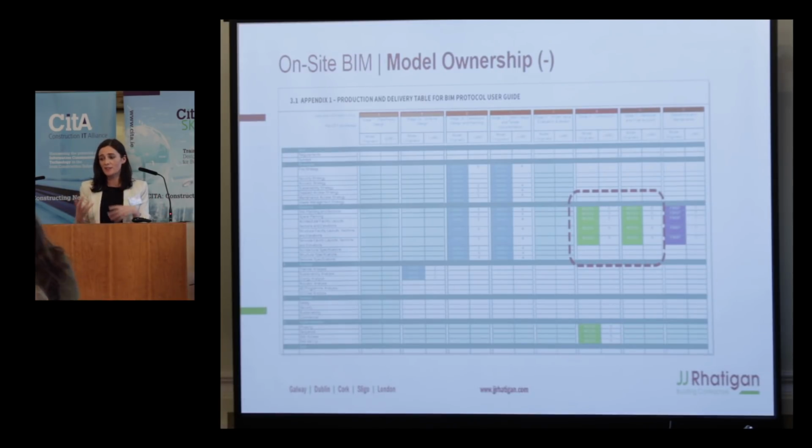So in the end, we came to a resolution that every time there was a batch of significant design changes, the design team would reissue the model to us. But it kind of goes against what was said in the EIR. So again, going forward, we'd like to see a bit more clarification on the ownership of the models and the various disciplines' models and even the elements within those models, who actually owns them at construction stage.